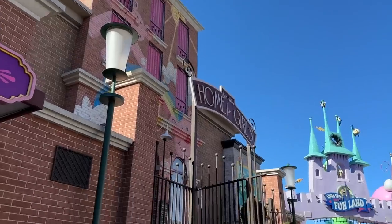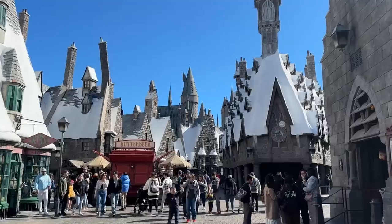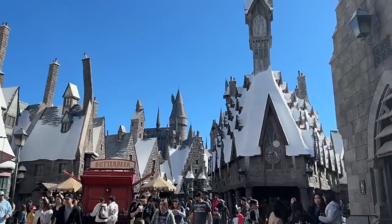Today we're going to be focusing again. We're going to do that Studio Tram Tour, see some of the shows, see what their Wizarding World of Harry Potter is like. Super excited.